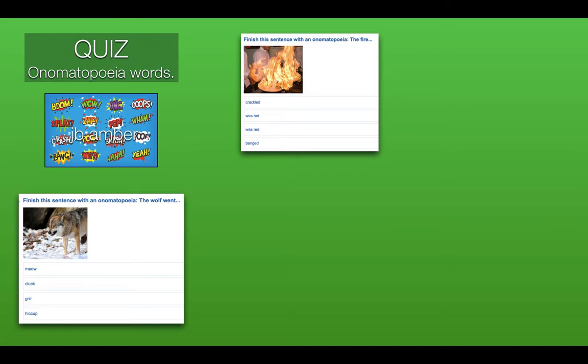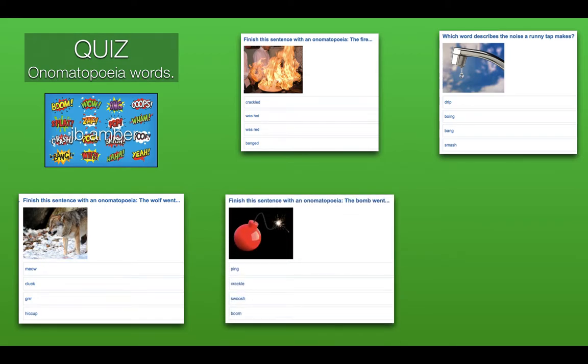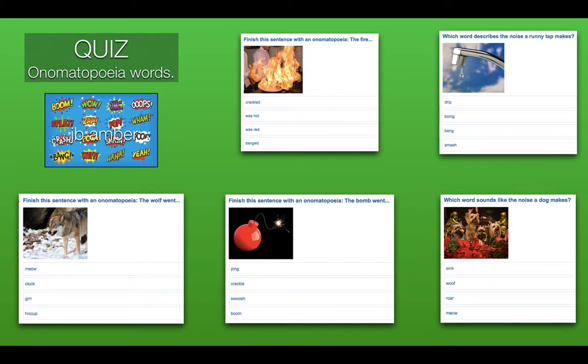Number 2, finish this sentence with an onomatopoeia. The fire, is it number 1, crackled, number 2, was hot, number 3, was red, or number 4, banged? Which word describes the noise a runny tap makes? Is it number 1, drip, number 2, boing, number 3, bang, or number 4, smash? Finish this sentence with an onomatopoeia. The bomb went. Is it number 1, ping, number 2, crackle, number 3, swoosh, or number 4, boom? Which word sounds like the noise a dog makes? Is it number 1, oink, number 2, woof, number 3, roar, or number 4, meow?